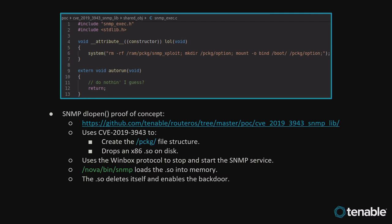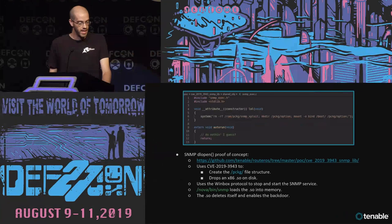And of course, hiding execution in a shared library is pretty neat. So I wrote a POC that uses CVE-2019-3943 to write this to disk. The POC will then stop the SNMP process and restart it. That way, the shared object gets picked up by SNMP, and then you can see this constructor gets executed. The constructor actually deletes itself and creates the backdoor file so we can log in. And I would again like to take a moment to be very petty and say that MikroTik did not put out any notification to the customers about this CVE.